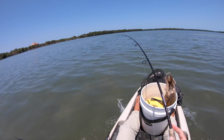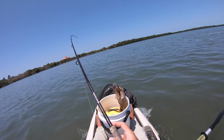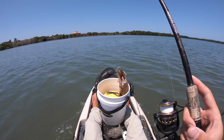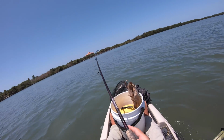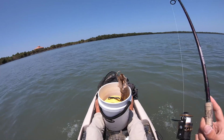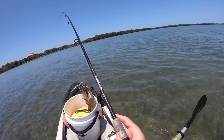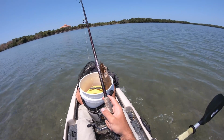I just saw this lemon shark literally sitting on the bottom like a nurse shark and dropped half a threadfin in front of his face. He just slowly swam over to it and picked it up. Again, I don't have wire on here. I was going for reds. Just happened to see the shark just sitting there, so see if we can land him. Hey, it's been tough today so far, so I'll take anything to take a little drag. That's so much fun.